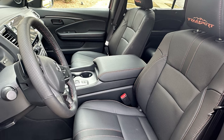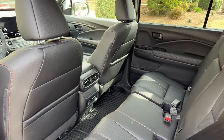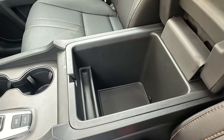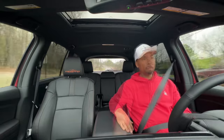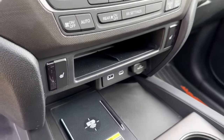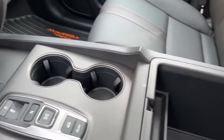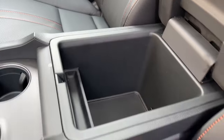There's great room in here, headroom, leg room. It's plenty wide enough. And even the center console, Honda has designed it to the point where it can even accommodate a large tablet. And speaking of being built for a family, you have a wireless phone charger, you have a USB-C fast charger, as well as a standard old school USB port here that allows you to connect your phone.